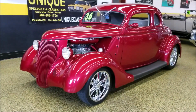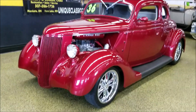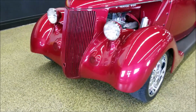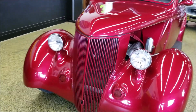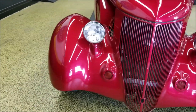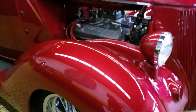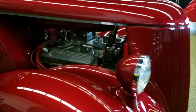Here's a 1936 Ford 5-window coupe. Beautiful car. It is all Ford steel. Powered by a 455 that has been bored 30 over to make it a 468. Check it out underneath there.